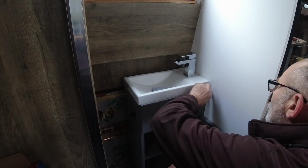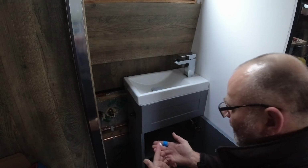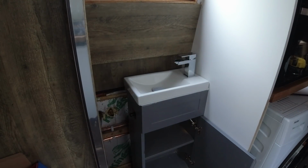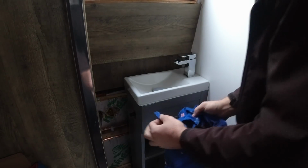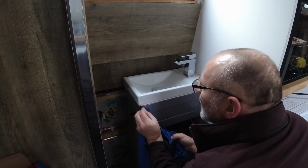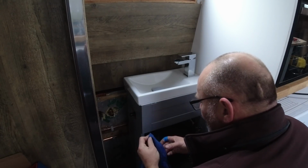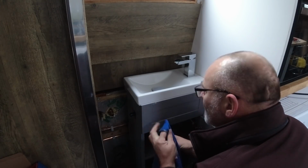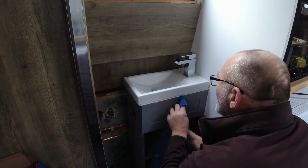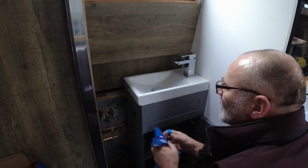Now to get a nice smooth finish, a little bit of a licky finger. I made a mess of that now. No, I'm just making a mess of that now, look. That's better. That's a little bit better, look. That looks okay.